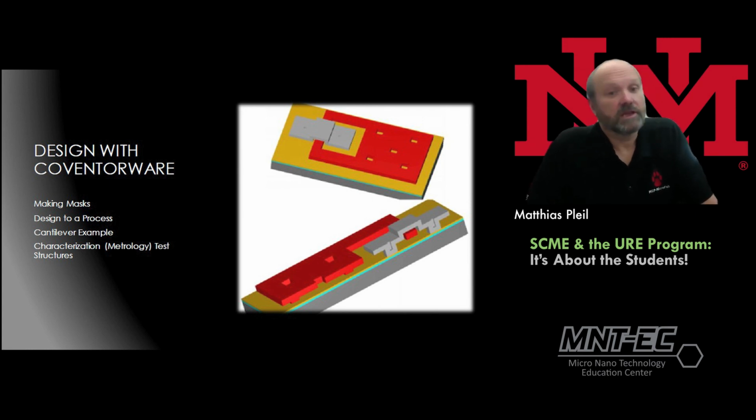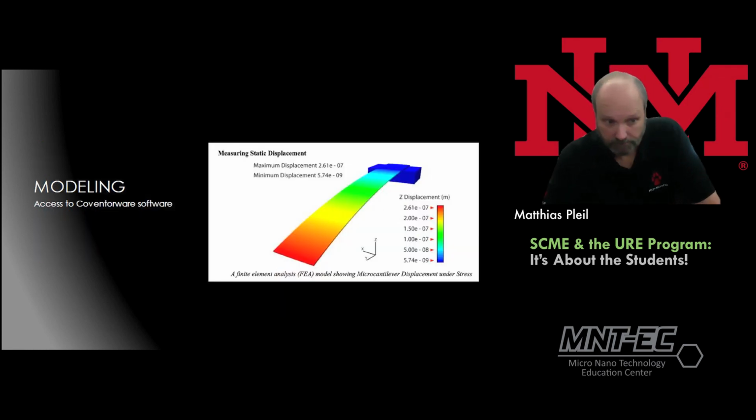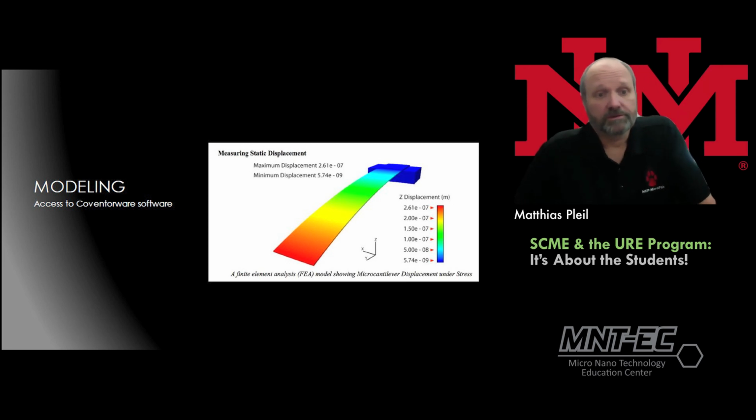And then they go through and they can do a cantilever example, a pressure sensor example, learn about metrology structures that are needed to monitor the process as you go through the different process steps. So there's a lot you can teach the students just around this if that's what they would like to do. So here's an example of modeling in Coventerware where the student is determining the displacement of a cantilever under certain conditions.